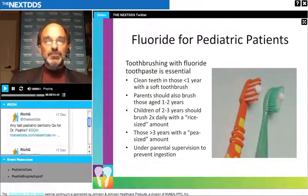When the child is 1 or 2, the parents want to continue brushing the teeth, and when they get to be 2 to 3 years of age, we want them to brush twice a day, and now we're beginning to use a small amount of the fluoridated toothpaste, as you can see on the screen. We call it a rice-sized amount. In other words, just a very small dab. And when the child is over the age of 3, then we go to the pea-sized amount.